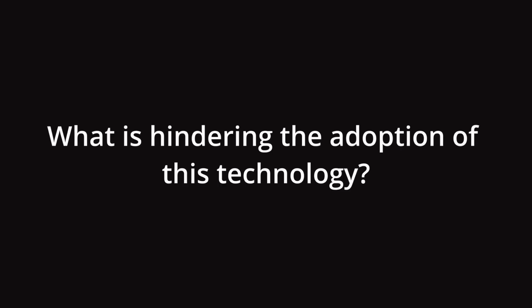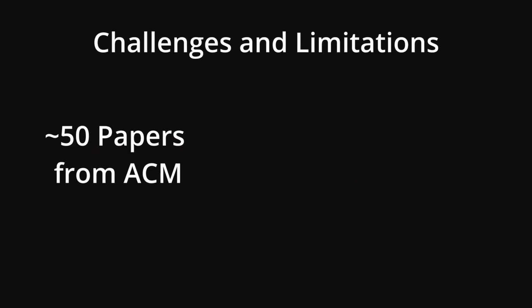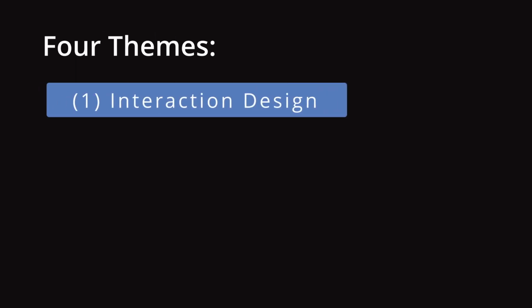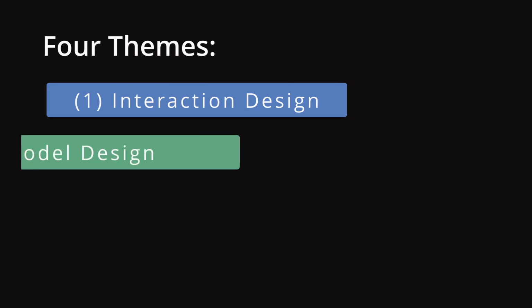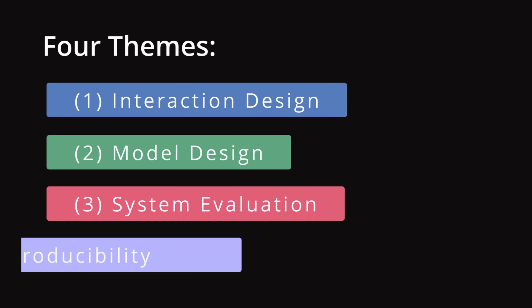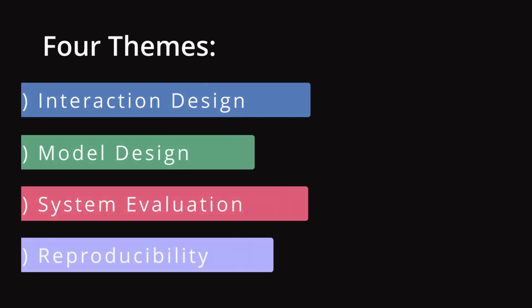So what is hindering the widespread adoption of this inherently promising technology? Addressing this question was the first goal of our paper. To start, we sampled approximately 50 papers from the ACM Digital Library. Using trends found in this body of work in combination with our research group's experience in this space, we found 4 main themes relating to how EMG-based interactions are designed, limitations in the design of control systems, the suitability of system evaluations, and limitations in the reproducibility of results.